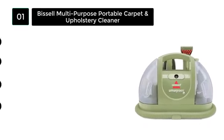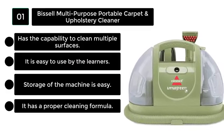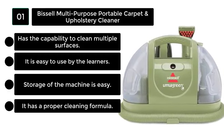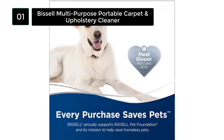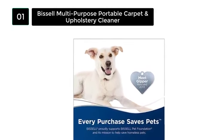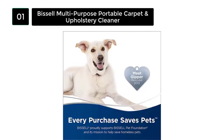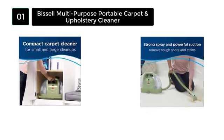Number 1. BISSELL Multipurpose Portable Carpet and Upholstery Cleaner. Let's kick off with BISSELL Multipurpose Carpet Cleaner. As the name says everything, this product will move along your carpet and navigate around it like how a whale explores the sea. No dirt or stain will remain at its hiding place in the process of cleaning your upholstery and the carpet. On the other hand, this machine comfortably cleans both your carpet and upholstery, leaving them sparkling clean.